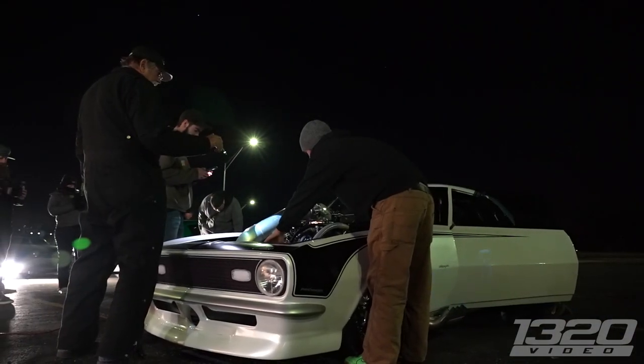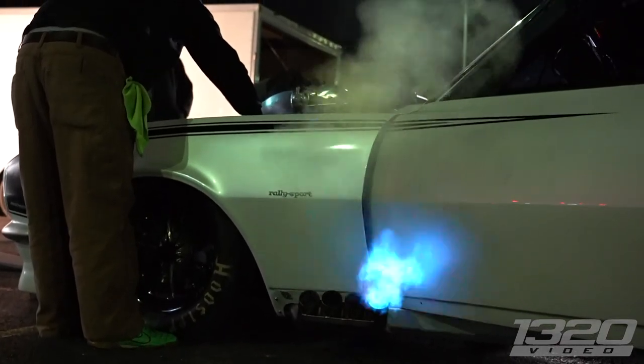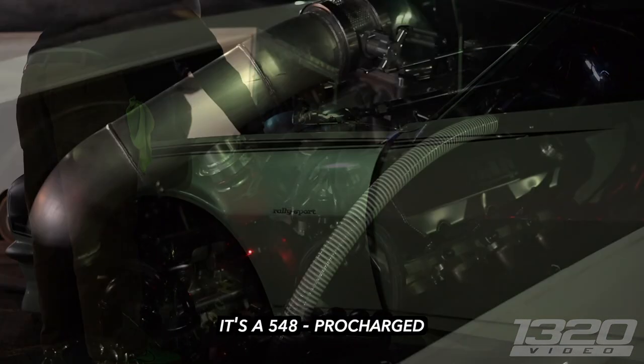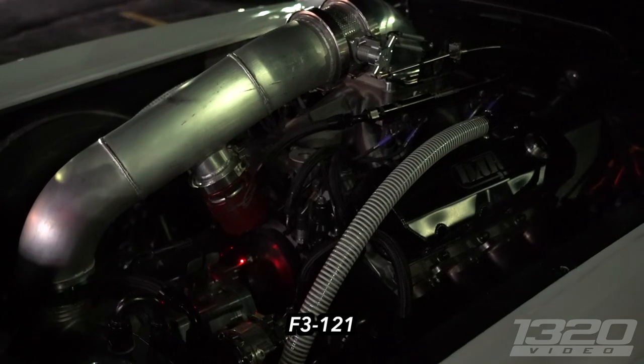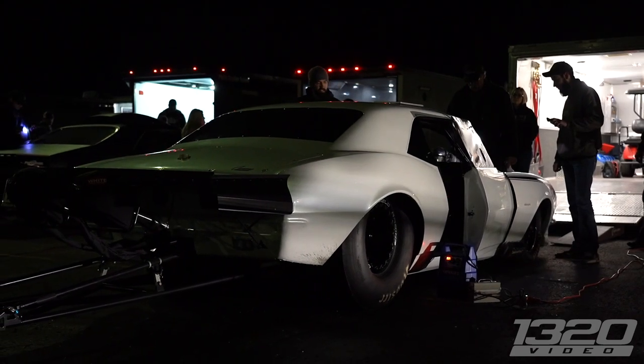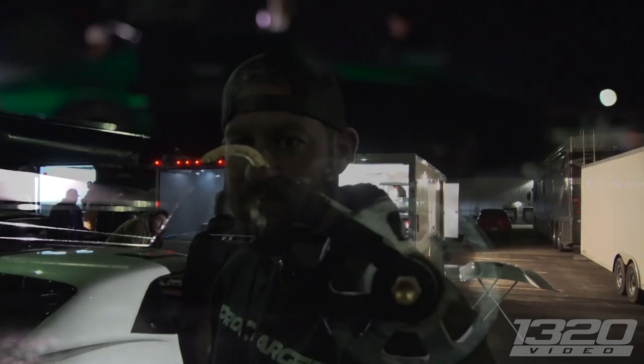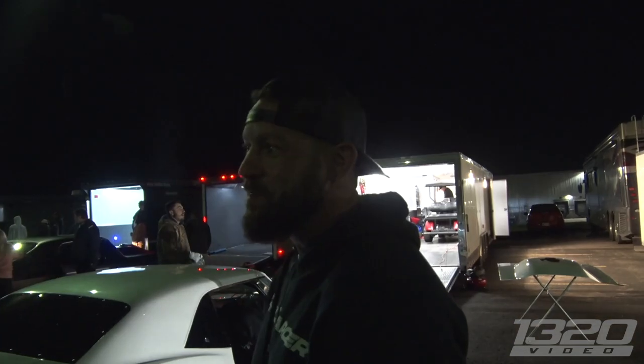First of all, this thing is gorgeous. Thank you. I can't believe you're going to race it on the street. Anyway, what year is it? It's a 68 Camaro. Okay, what is the setup on it? It's a 548 Pro Charge by F21. Big block, big Pro Charge. Massive Pro Charge. How much power is it? It makes about 2200. That's way more than the street's going to be. Yeah, way more than the street's going to be. Well, good luck to you, man.